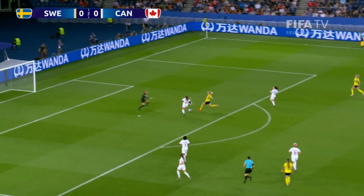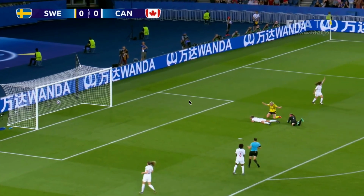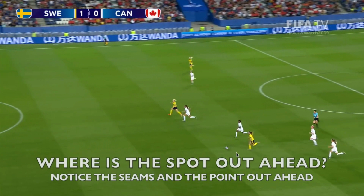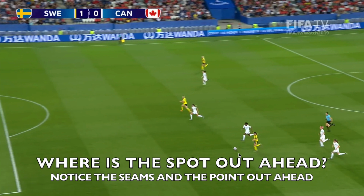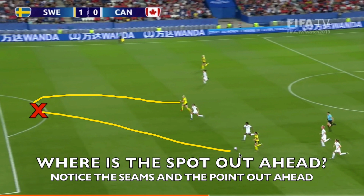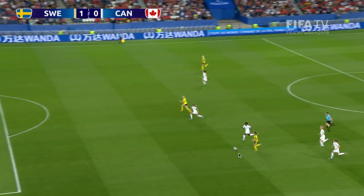So it's going to play a couple times here for you because it is such a nice goal. But what I really want you to take a look at here is the spot out ahead, right? You have to start looking for that spot out ahead where you can pass the ball to. Where is that spot out ahead? What I want you to notice here is the spot out ahead and the two seams.